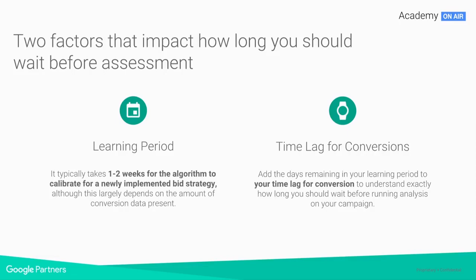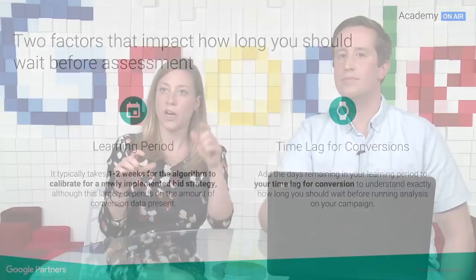Yeah, and you can actually, in the interface, through your bid strategy report, if you're using the new version of the AdWords interface, see exactly how many days are left in your campaign's learning period. So if you're chomping at the bit to get in there and assess it, hop in and look at the number of days left. It is going to differ depending on your campaign. We can't give you a clear timeline. We're saying 1 to 2 weeks because it's totally different depending on the amount of data you have available, et cetera. So take a look in the interface and you'll see loud and clear exactly how long you should be using as a learning period.